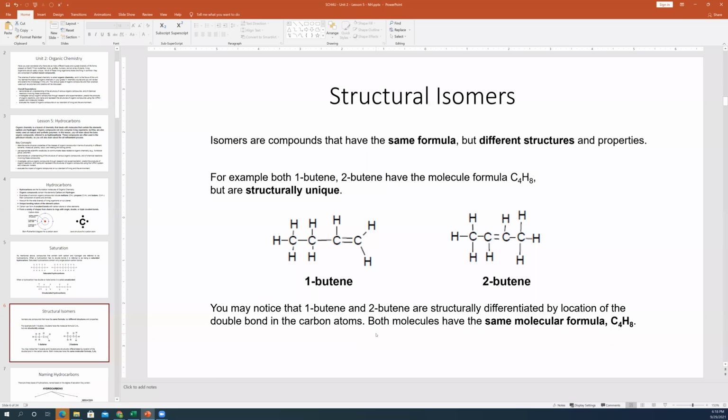So notice that 1-butene and 2-butene are structurally different. The location of this double bond is different in the two structures, but both molecules have the same molecular formula. They're both C4H8. But when you use the IUPAC naming system, you name them differently. This is 1-butene because the double bond is located at the first carbon. This is 2-butene because the double bond is located at the second carbon. So these are structural isomers that have the same molecular formula, but their structures are different. Their atoms are arranged in a different way. The location of the double bond is different in this case.